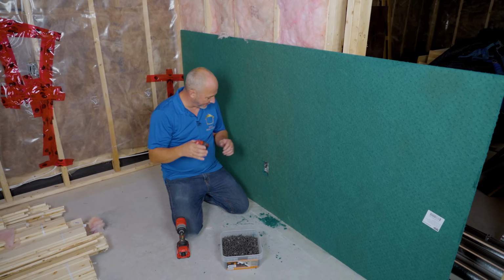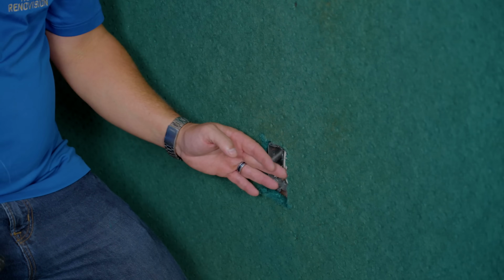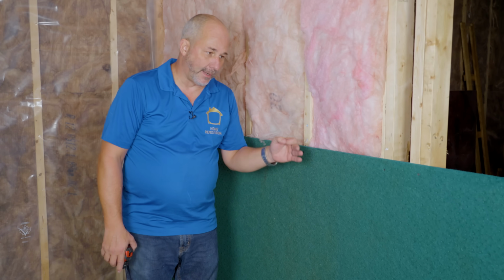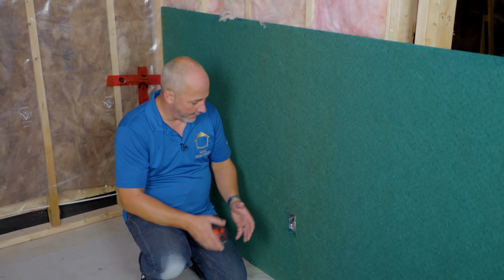So, profile details. This is the electrical box. It's installed at regular depth. It's designed to be flush with the finished drywall. This panel is thicker than regular drywall. So take a look here, 3/4, okay? That means we're going to have a 3/4 of an inch thicker wall. And because I'm soundproofing, I'm going to add 5/8 drywall on top of this. Once we get everything finished with the drywall, we'll come back.